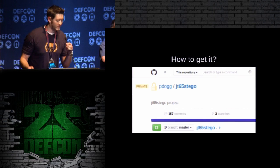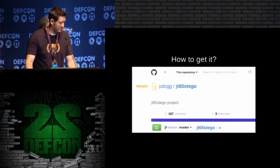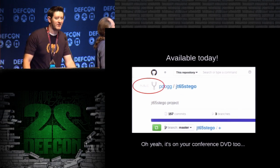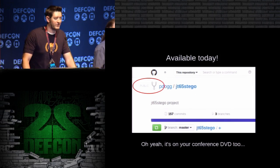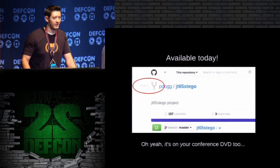So how do you get this tool? We've been working on it in a private GitHub repo for many months, much longer than we probably ever thought we would. But this morning, right before we came on stage, we made that public. So it's on github/pdog/JT65stego. There is a version on the conference DVD as well. I would recommend pulling the GitHub version. We did make some performance modifications after we submitted the code for the DVD. But either one, they're both compatible with each other. They work great.